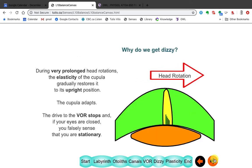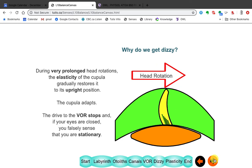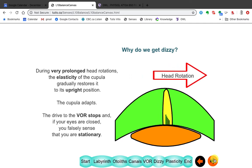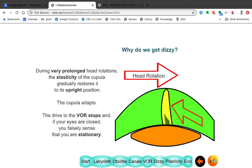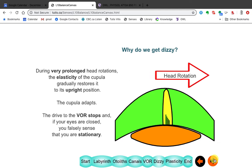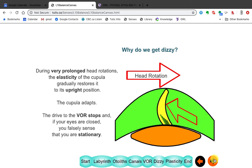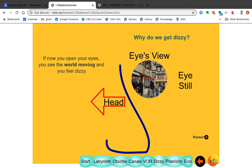Then why do you get dizzy? Well, this is a bit faster than it normally happens, but you notice that here we begin the rotation, we push the cupola, but then we keep rotating, and the cupola comes back to its normal upright position. You're still rotating, okay? And your hair cells signal that you're stationary, so that during a long rotation, your hair cells will signal no activity or that you're not rotating.